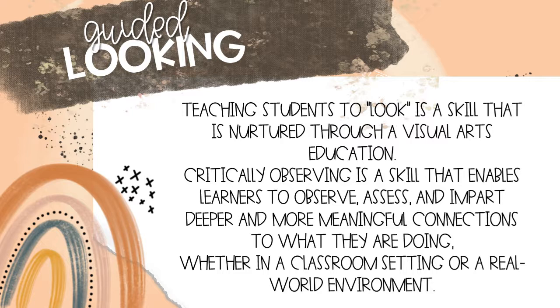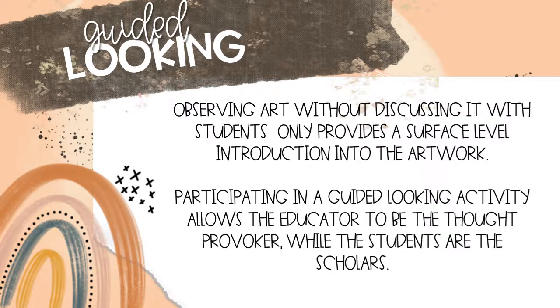Critically observing is a skill that enables learners to observe, assess, and impart deeper and more meaningful connections to what they are doing. And this doesn't just apply in the art room. This can apply in other classroom settings or even in real-world environments where the students grow throughout their entire life. These are skills that can stick with them to help them be more developed learners.